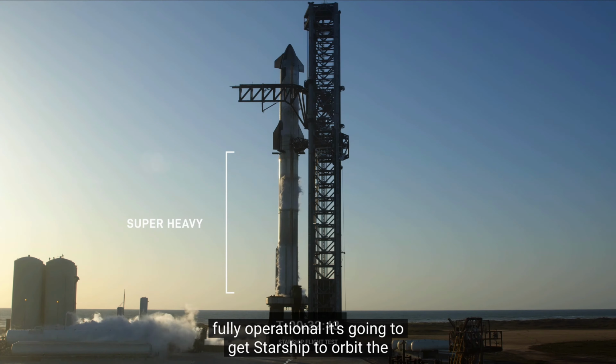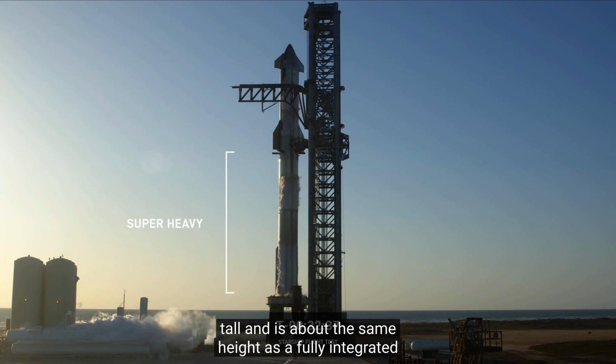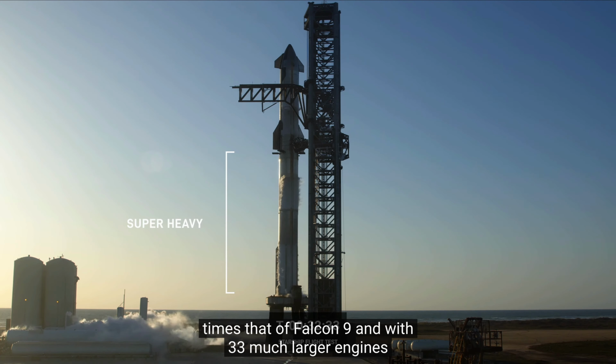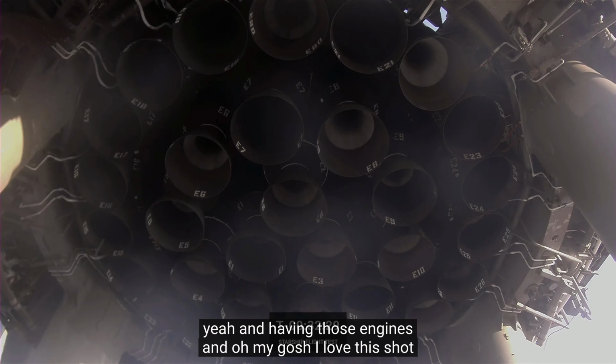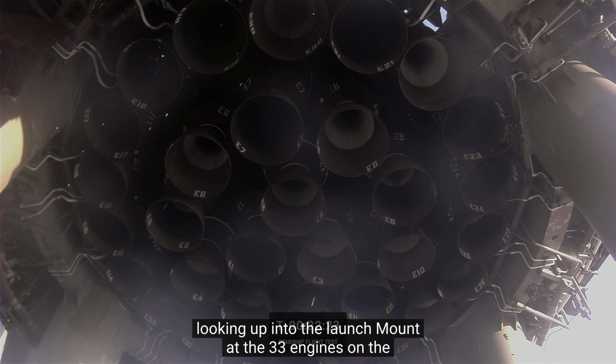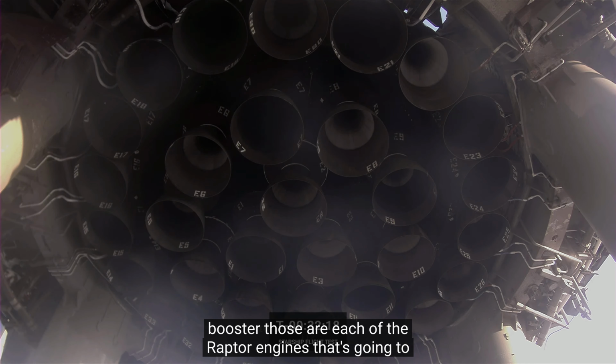The booster alone stands about 70 meters tall and is about the same height as a fully integrated Falcon 9, but with a diameter roughly 2.5 times that of Falcon 9 and with 33 much larger engines. Yeah, and having those engines, oh my gosh, I love this shot. We can see looking up into the launch mount at the 33 engines on the booster. Those are each of the Raptor engines that are going to power today's launch attempt.